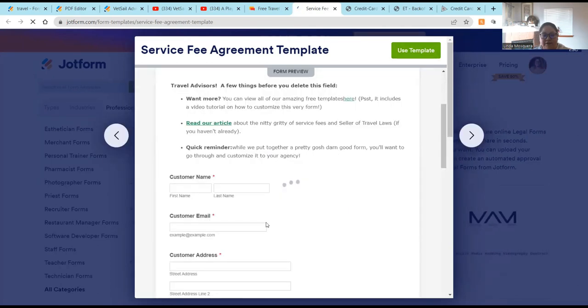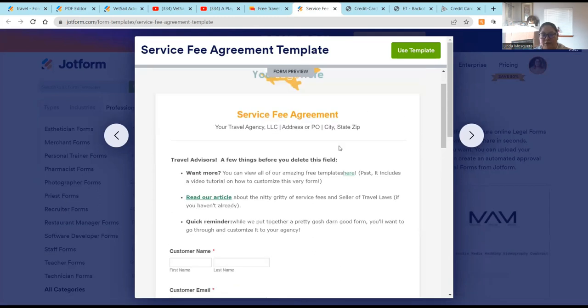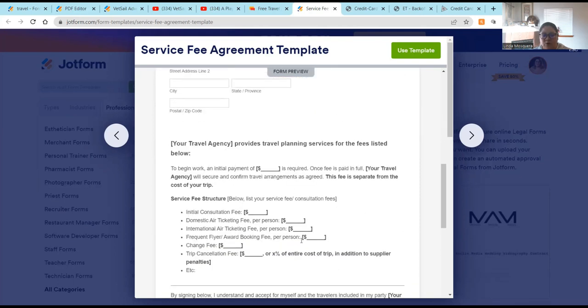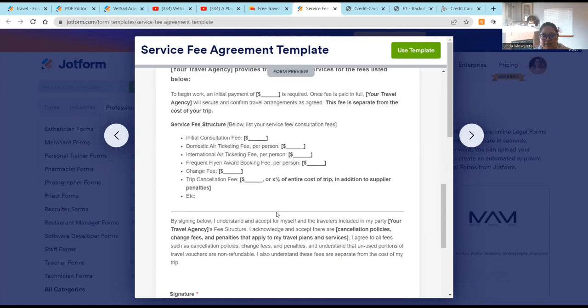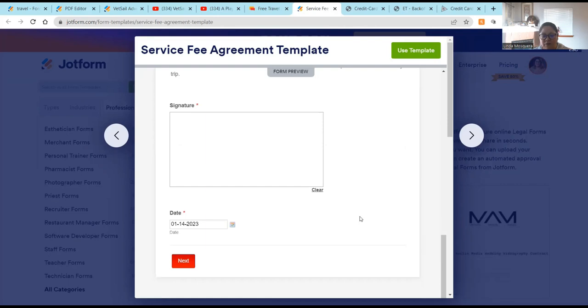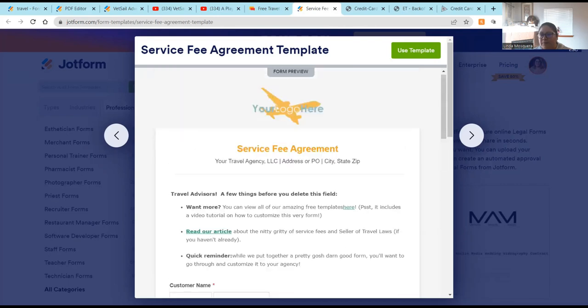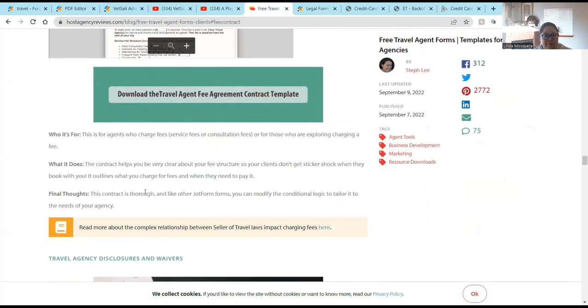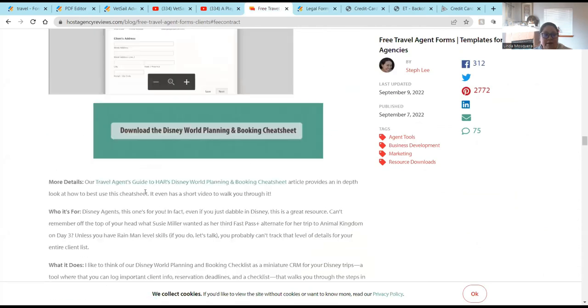So here it is. It gives you a little bit of information from Host Agency, who are the creators of this, but this kind of gives you an idea of what to include: customer info, to begin work, initial payment, consultation, etc. And then of course, a signature block for your client to fill out. But I wanted to share a few of those forms because they are useful and they are available for free.